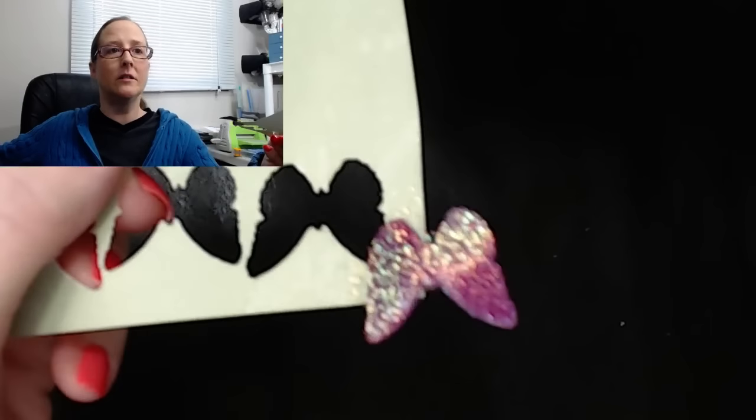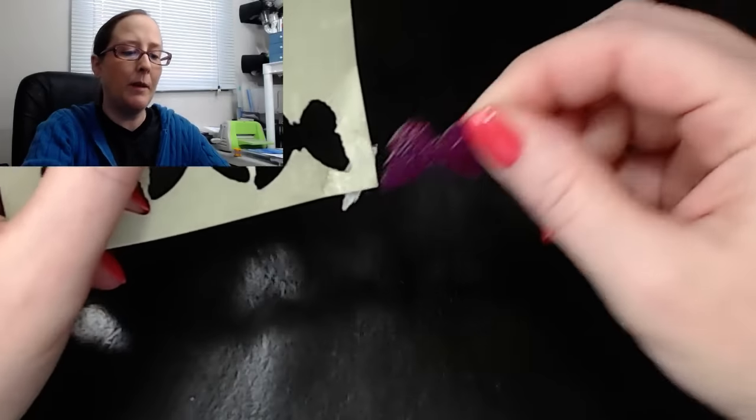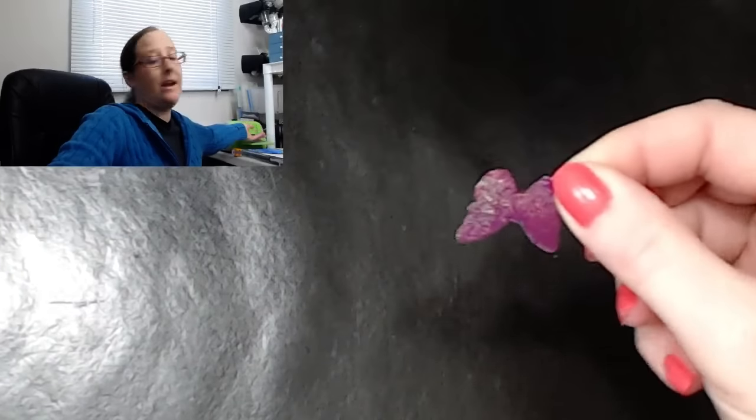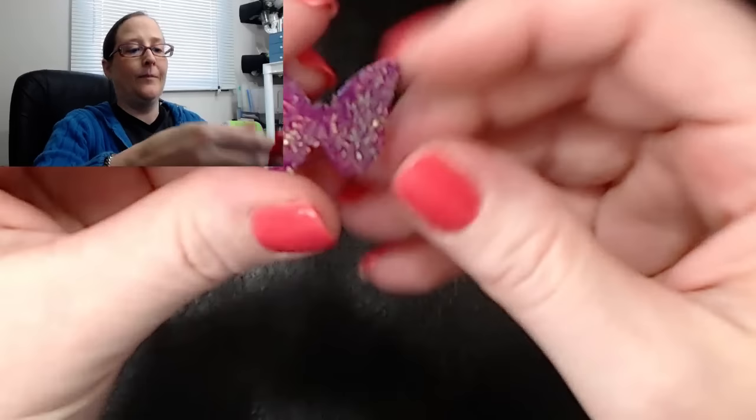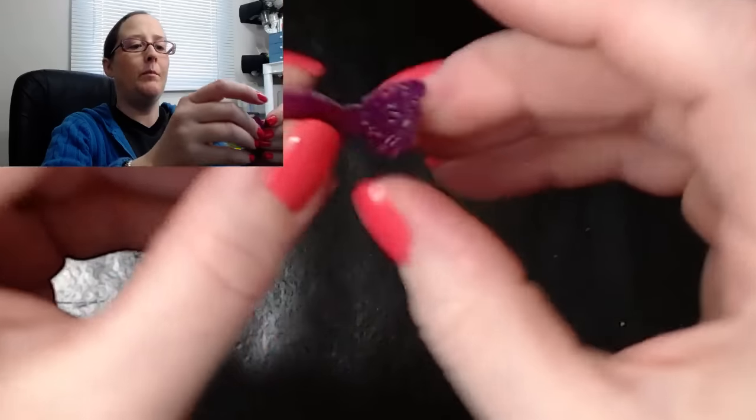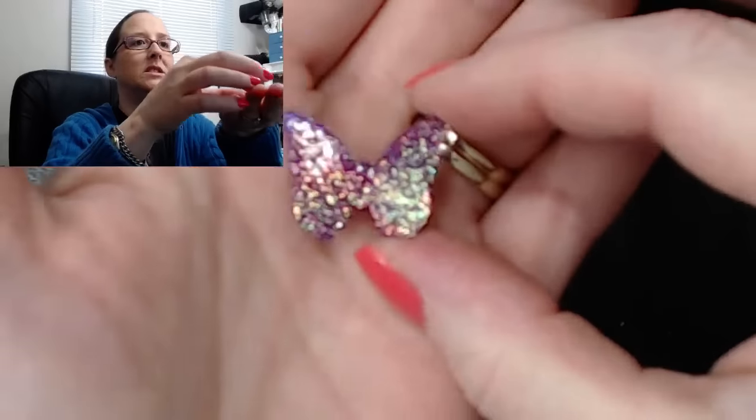So as soon as you saw all that melt, you should stop. If you continue to melt it, it will melt right into the paper and you will not have that gorgeous shine anymore. So this is what we're left with. I'm just going to bend up the wings just a slight bit so you can see all the glitter. Look at that.